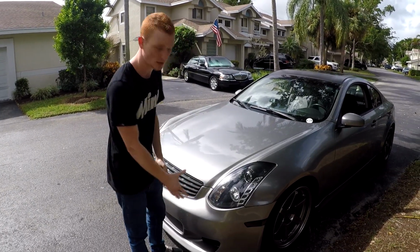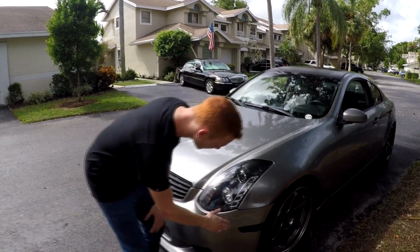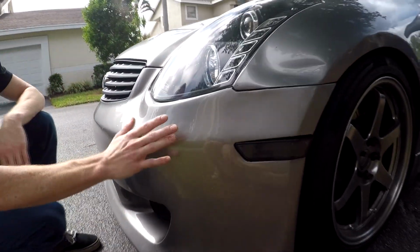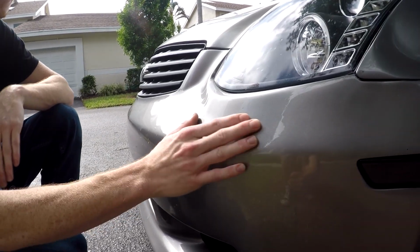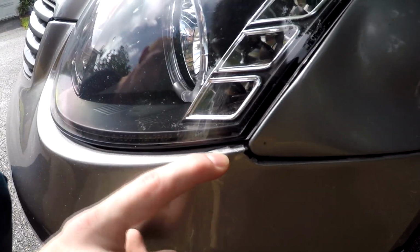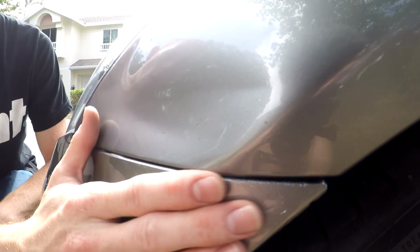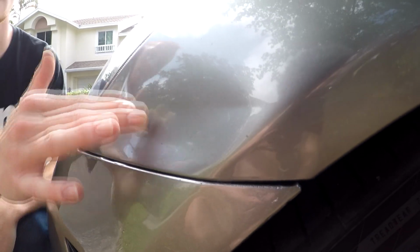Sometimes they'll just replace it with a stock bumper. So if you do have a stock bumper and it was replaced, here's how you can tell. If you come up really close, you can see that the paint right here is a little bit less defined. You can see it's starting to chip right here. You can see there's a bunch of cracks in the bumper here, and it doesn't necessarily line up with the fender correctly.